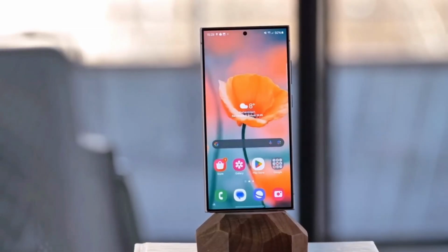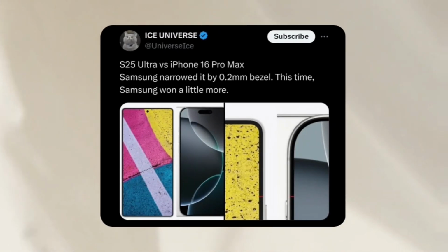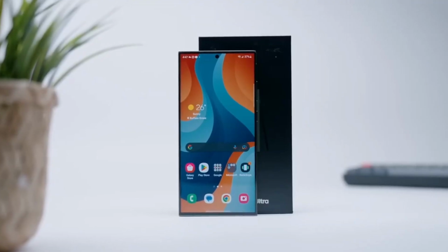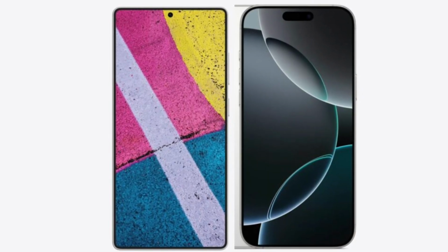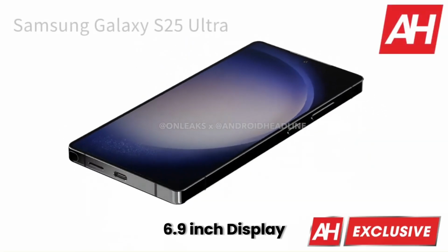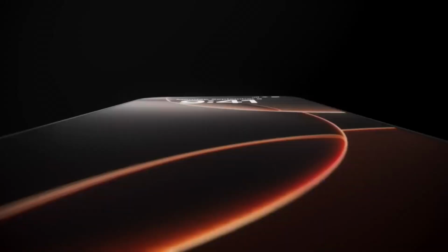According to the popular tipster Ice Universe, the Galaxy S25 Ultra is getting even sleeker, with bezels that are 0.2 millimeters thinner than the Galaxy S24 Ultra's, making them even slimmer than the iPhone 16 Pro Max. We've also got leaked renders showing off that same 6.9-inch display size as Apple's latest.